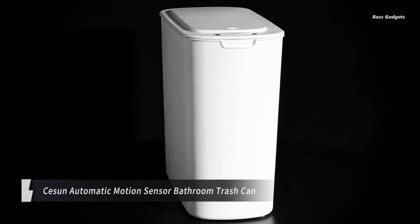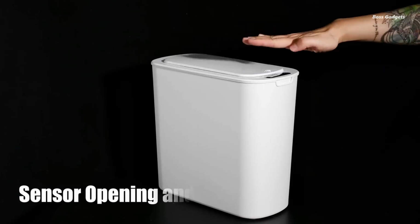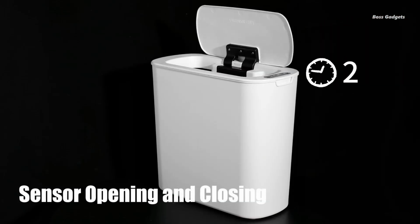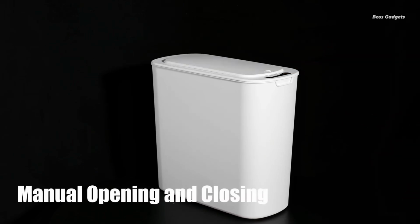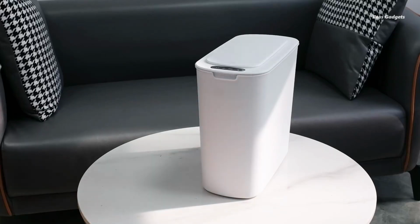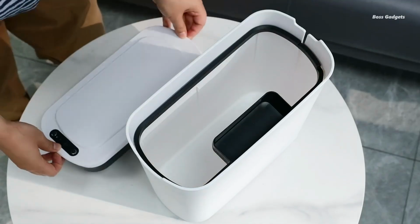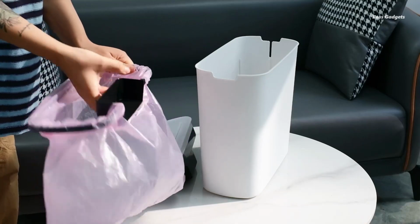Elevate your bathroom hygiene with the Cesun automatic motion sensor trash can. This bin features touchless operation through infrared sensing technology, opening automatically when your hand or any object approaches the sensor area. Designed for narrow spaces, its slim profile fits perfectly in bathrooms or any tight area, maximizing space utilization.